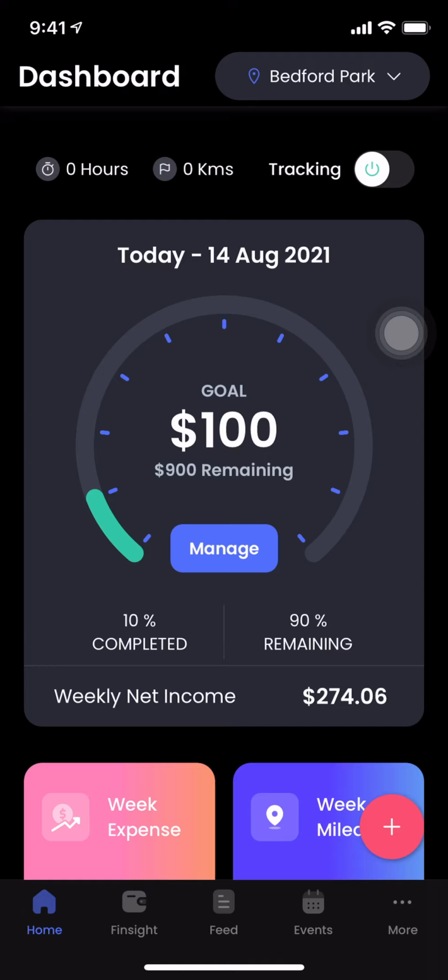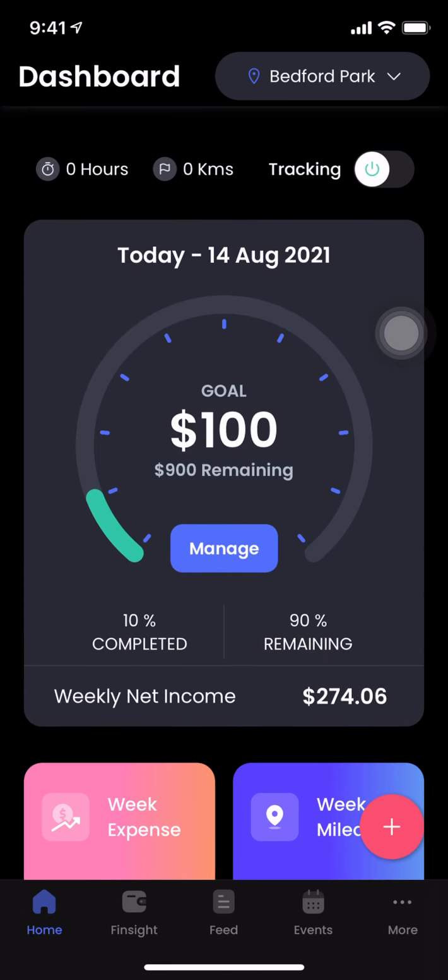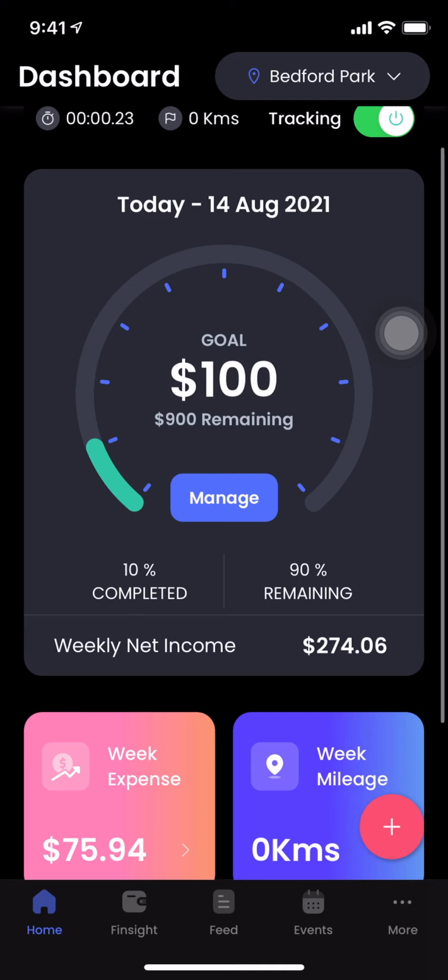So how you do it is, when you start your shift, you need to sign into MyGigsters, and then you see this little tracking button at the top. All you need to do is press tracking, and then the mobile application uses GPS in the background to automatically track the mileage that you cover. In my demonstration, because I'm sitting behind a laptop and I'm not actually driving, you can't see the kilometers increasing, but in a real case you will see the mileage being added.